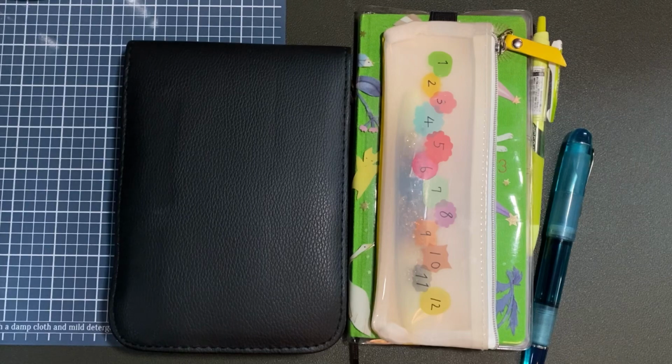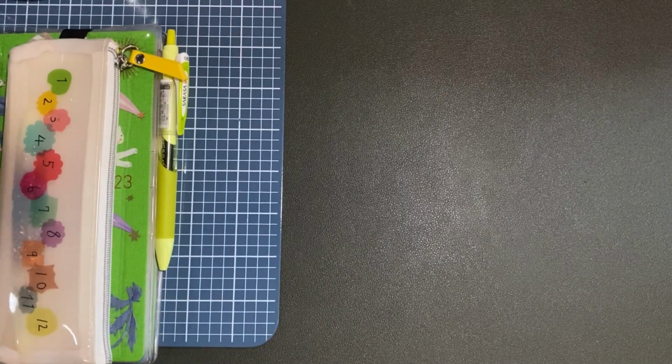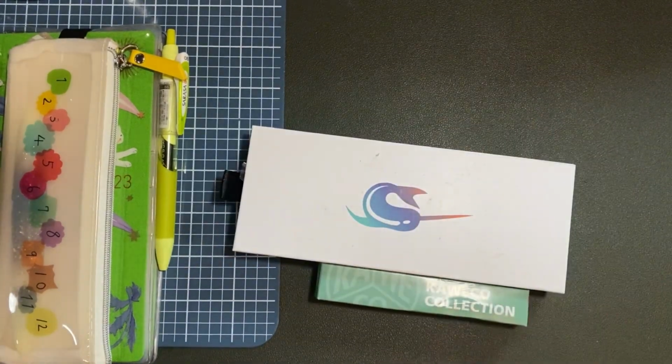Okay, so yeah, guys, let me move this down here, put this little guy over here. And these are the new pens that I just received about half an hour ago. I've been waiting for this pen to come in for the longest time now, because I said longest time, but it's only been like 2 to 3 days.